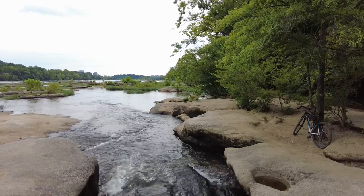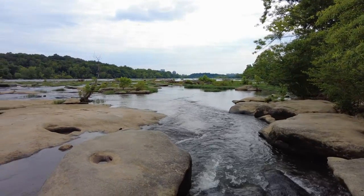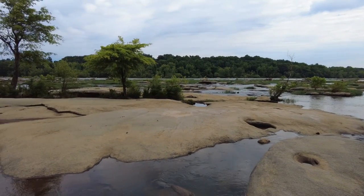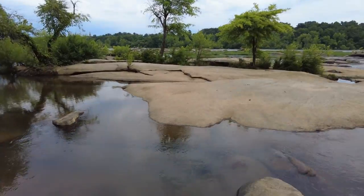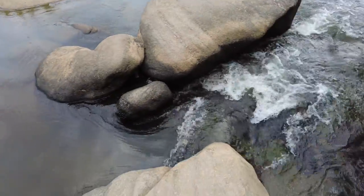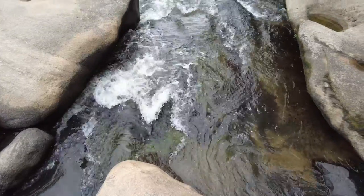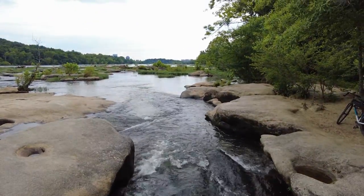Here's the actual James. Downtown in the distance there. Yeah, this is nice. The river's right about 5 feet, which is about what they consider the cutoff between safe and getting hazardous. So this is a nice flow. Yeah, I like it a lot.